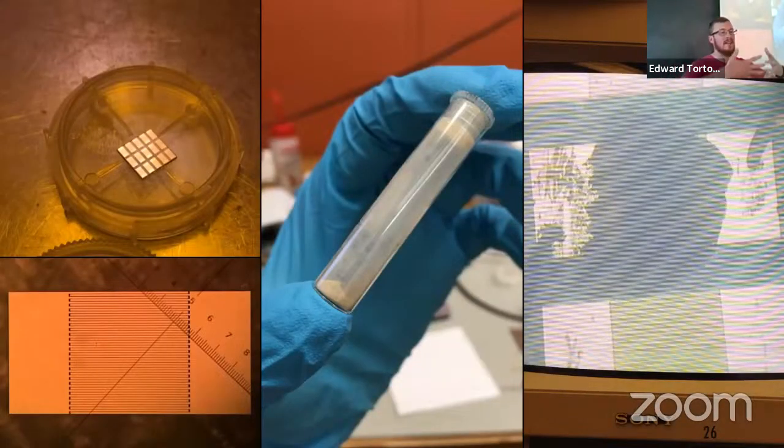And it's called that because it has these interweaving fingers or digits. And so the convenience of this is that I can just put a material on top of the fingers, and fringing fields will interact with the material and change the capacitance. The mathematics of that is really complicated, so we won't even try to get into it today.